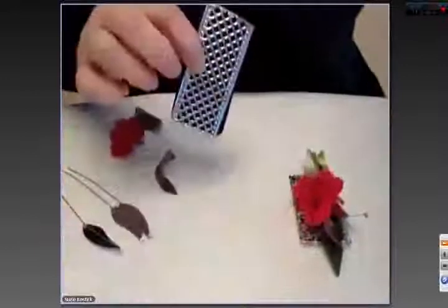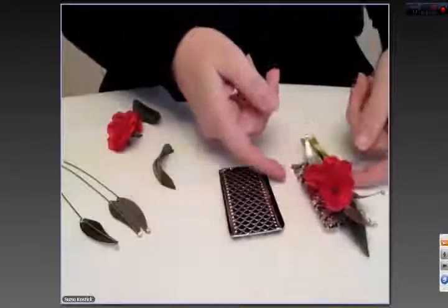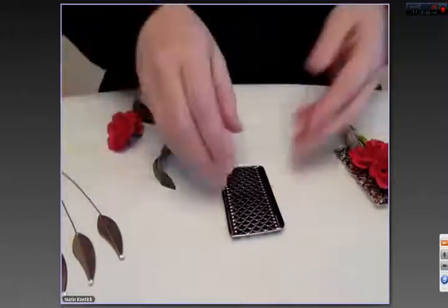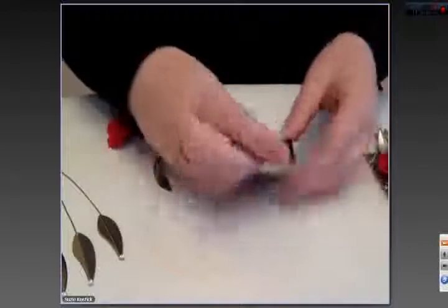So we have our products out for that. I'm going to go ahead and lower my camera so you can see my hands in motion. And I hope that you're all being able to see what I'm doing. If you're not, go ahead and let Jamie know, and she can tell me if I need to be closer or show you things closer or whatever. Okay, so we're going to start off with that.